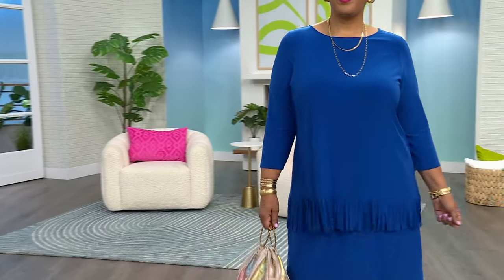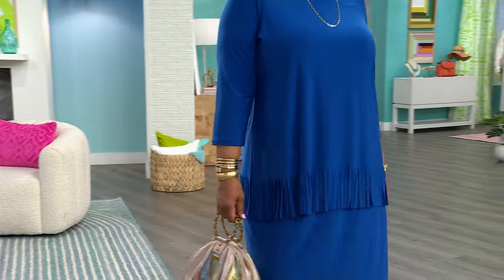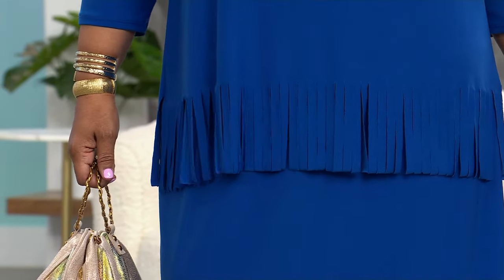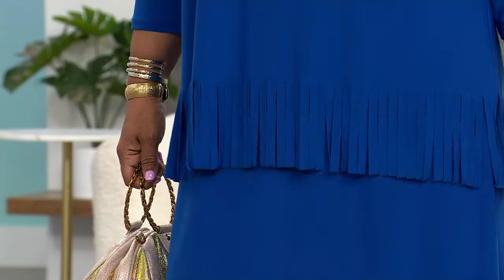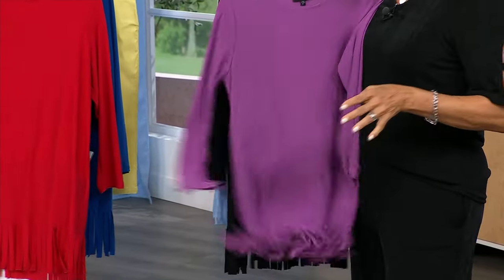Then we have the red, which is like fire. You want to really stop traffic. Do the red with the white Bermuda. I love these two together. I think they look fantastic. Or you could do that wonderful soft color, we call it Meza Rose, which is like an orchid. Isn't that a beautiful shade of purple? So the four colors we do have, in extra small through 3X. This too doesn't wrinkle. You can't wrinkle it, even if you tried. It's the craziest thing.